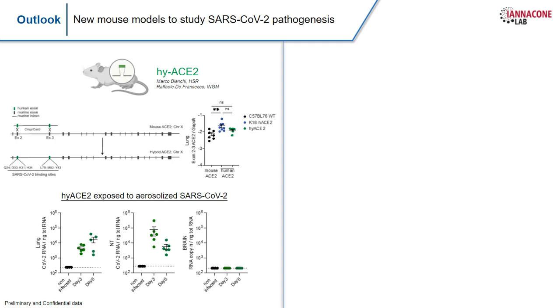And as the very last slide, I would like to show you that we would like to couple this route of infection with new mouse models, since you know that the K18 human ACE2 mouse is not a very good model, because the human ACE2 is under the cytokeratin 18 promoter, so it is widely expressed and with a non-physiological expression. So we developed a hybrid ACE2 transgenic mouse where only exon 2 and exon 3 of the murine ACE2 are replaced with the human exon 2 and exon 3, because in these two exons were found the amino acids specific to bind SARS-CoV-2.